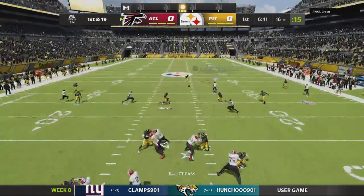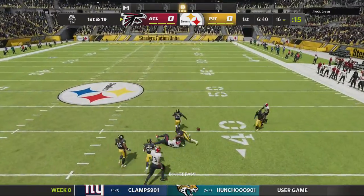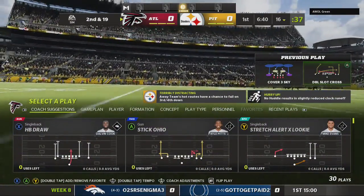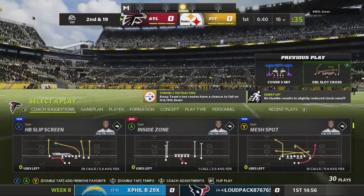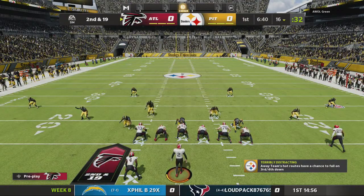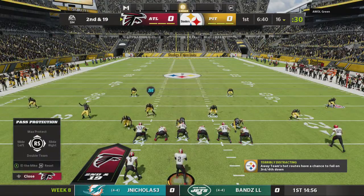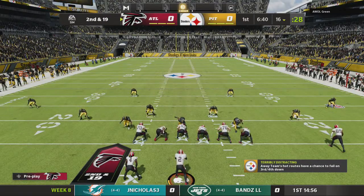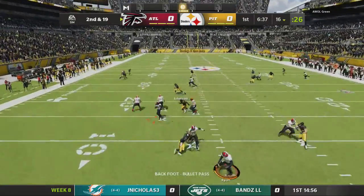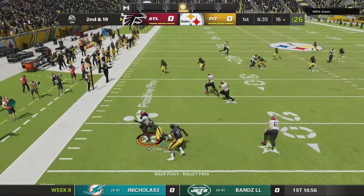Now Ryan. And that nearly a turnover, but it's incomplete. Oh, fortunate to retain possession there, and it's second down. Back quite a ways here, facing 2nd and 19. Here's Ryan, setting up the screen for Cook.